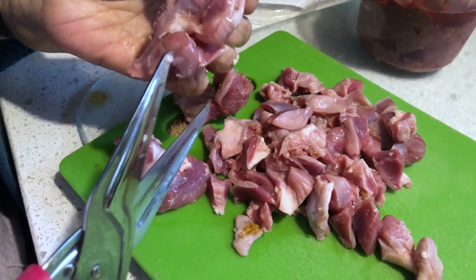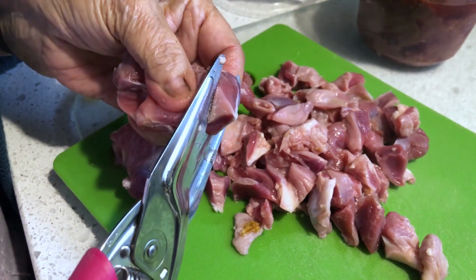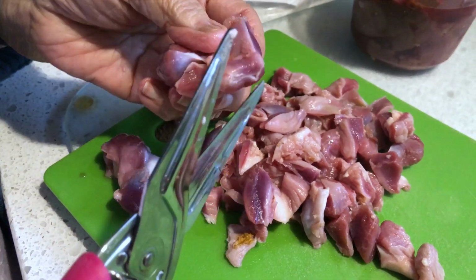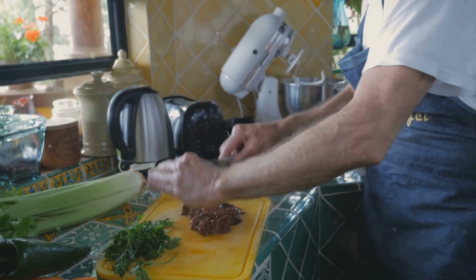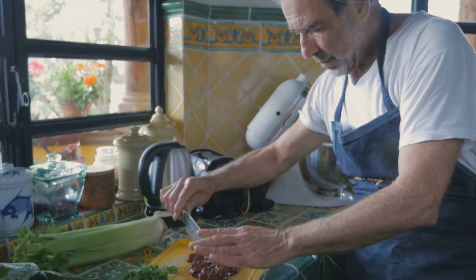Moving on, we have liver pate. This is a gourmet option that's perfect for special occasions or when you just feel like treating yourself. Just blend cooked liver with herbs, spices, and a bit of butter to create a smooth, flavorful spread. This method is not only delicious, but it also maintains the nutritional value of the liver.